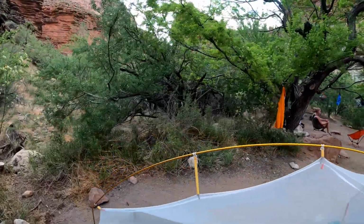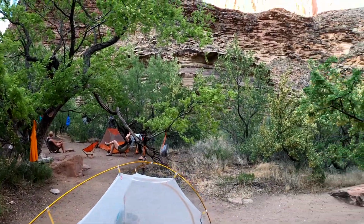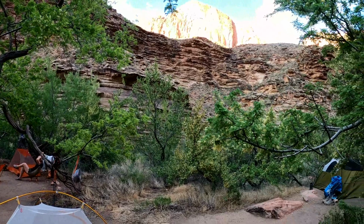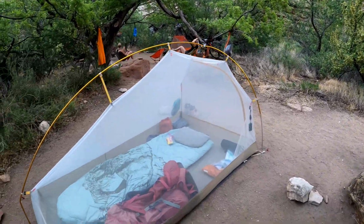But yeah, there's a shot like that. And the view from our tent. Pretty awesome. But anyway, that is it for today.